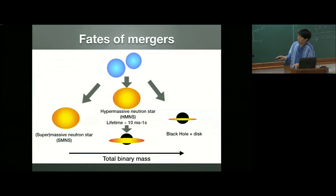And it's interesting that if you accept the most massive pulsar observed, there are three different fates for the neutron star merger for a reasonable mass range. If the mass of the two neutron stars is low, then you get a supramassive neutron star. In the very heavy case, it goes to a black hole, just like the previous animation. And there is an intermediate state, the hypermassive neutron star, which is stable for 10 milliseconds to 1 second, then collapses to a black hole.